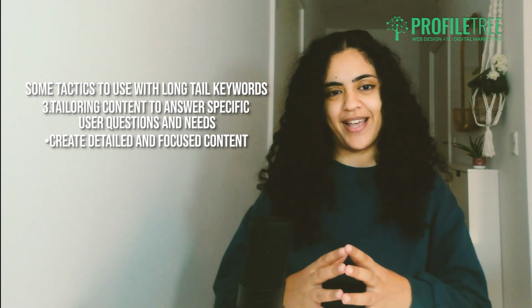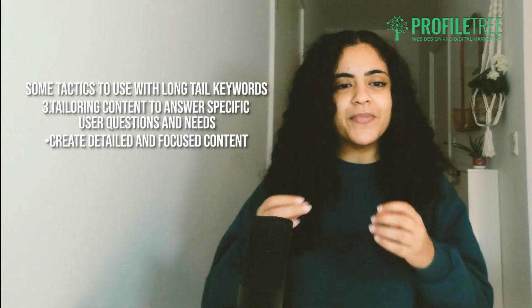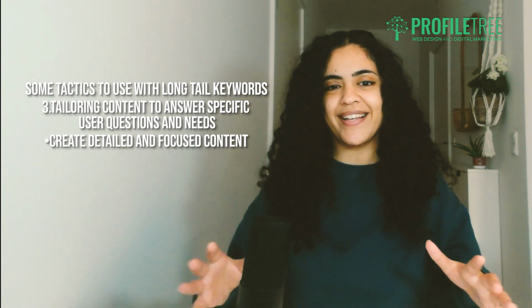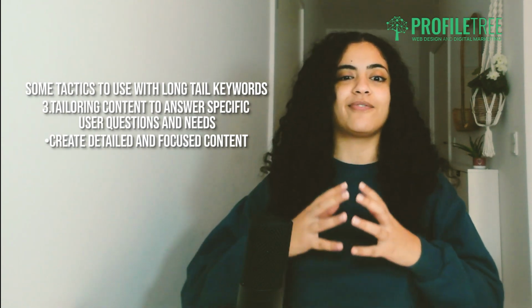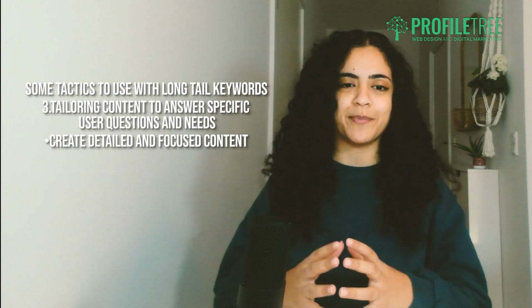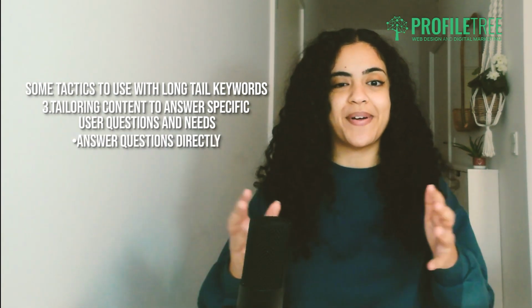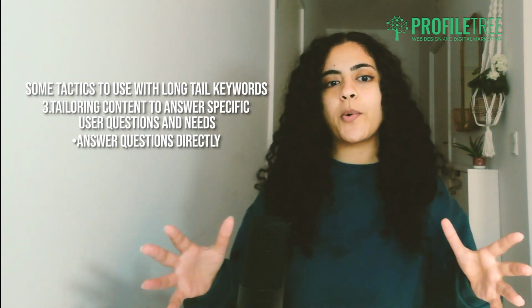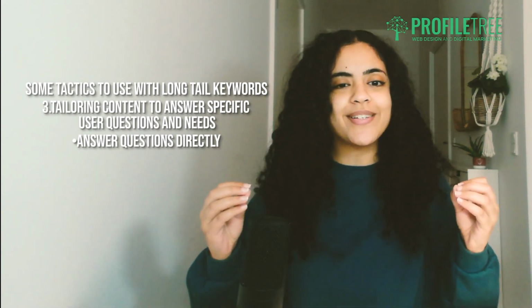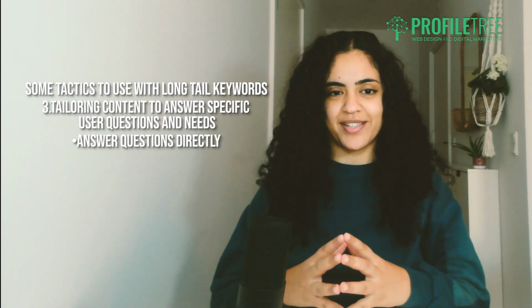For example, if your keyword is waterproof hiking boots for women, you could create a comprehensive guide that covers different types of waterproof boots, benefits, usage tips, and popular brands. Another way you can do that is by answering questions directly. Identify common questions associated with your long-tail keywords and answer those questions directly in your content.